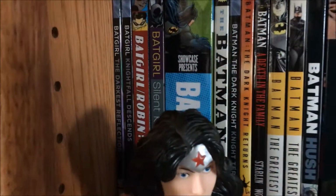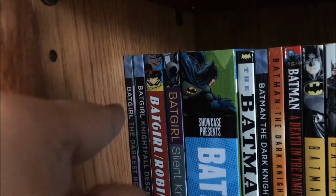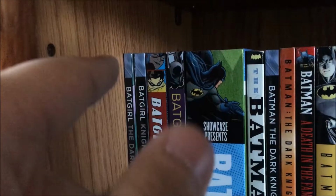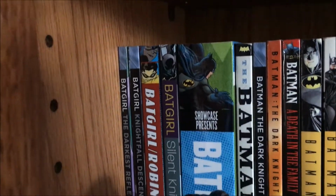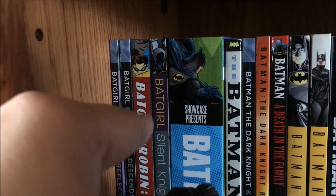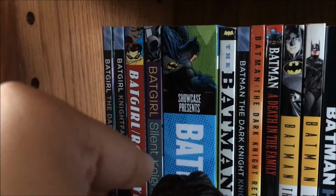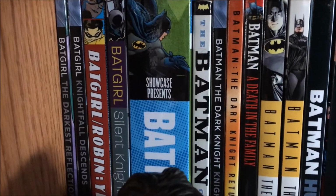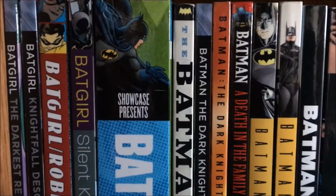Now let's move to the second shelf. We got Batgirl from the New 52, Volume 1 and 2 by Gail Simone. Great run. Considering I bitch about the New 52, that's one of the better ones. Batgirl and Robin, Year One. Batgirl Silent Night. And then you got Showcase Presents Batman Volume 6, I believe.